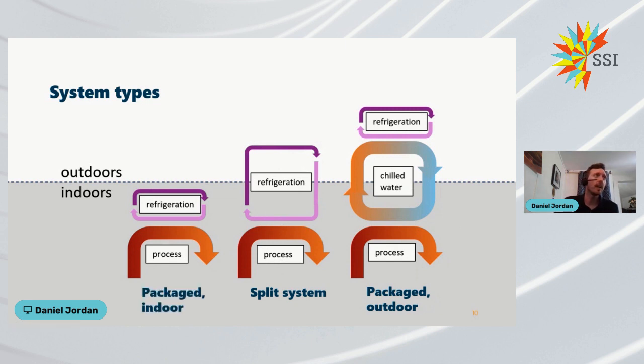And then finally, you have a packaged indoor system where you're just dumping the heat indoors, but it's really easy to install. A manufacturing engineer could probably install it themselves. You just get the chiller, put it right next to the process, but there are obvious drawbacks to dumping 30 tons of heat inside your facility.